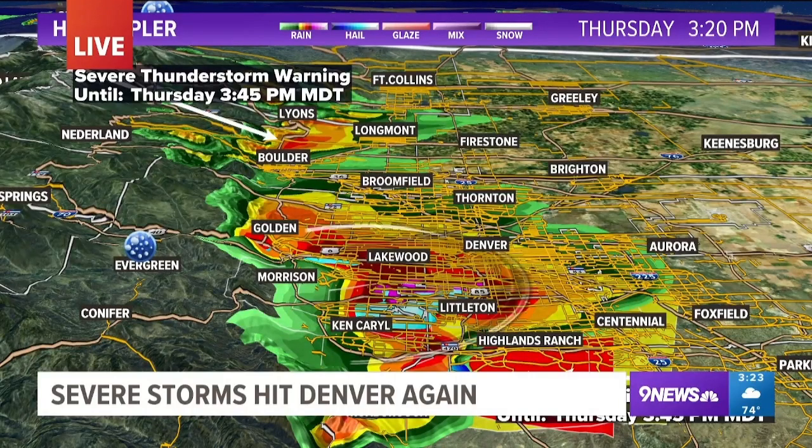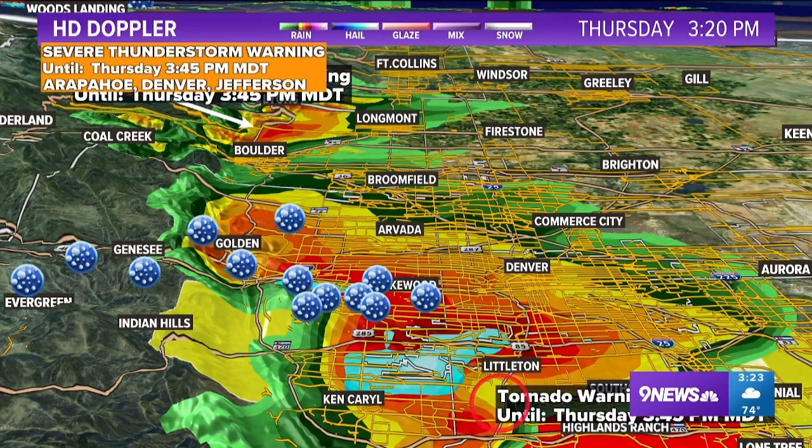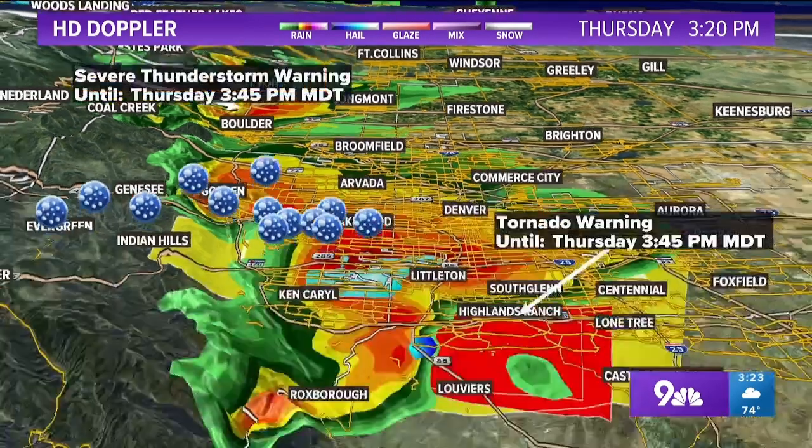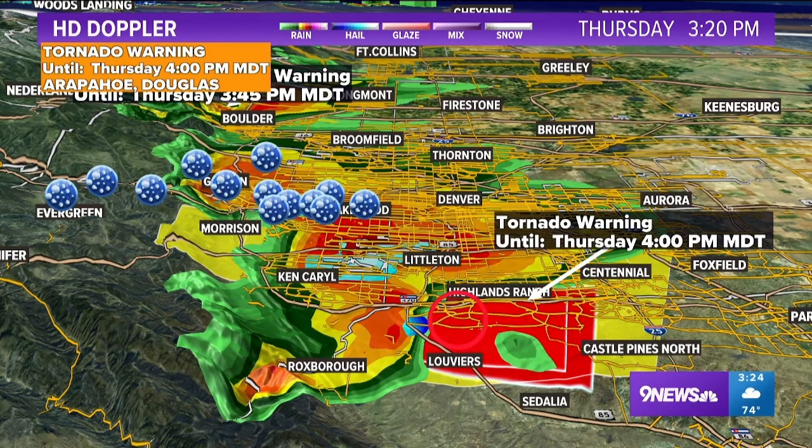Okay, they're right in the middle of this storm. So we are tracking severe thunderstorms that have developed in Jefferson County and are moving very slowly toward the east. National Weather Service has issued a tornado warning on that cell, which is now tracking toward the Highlands Ranch area just north of Sedalia and toward Castle Pines North. That tornado warning is out for Arapahoe County and western Douglas County.